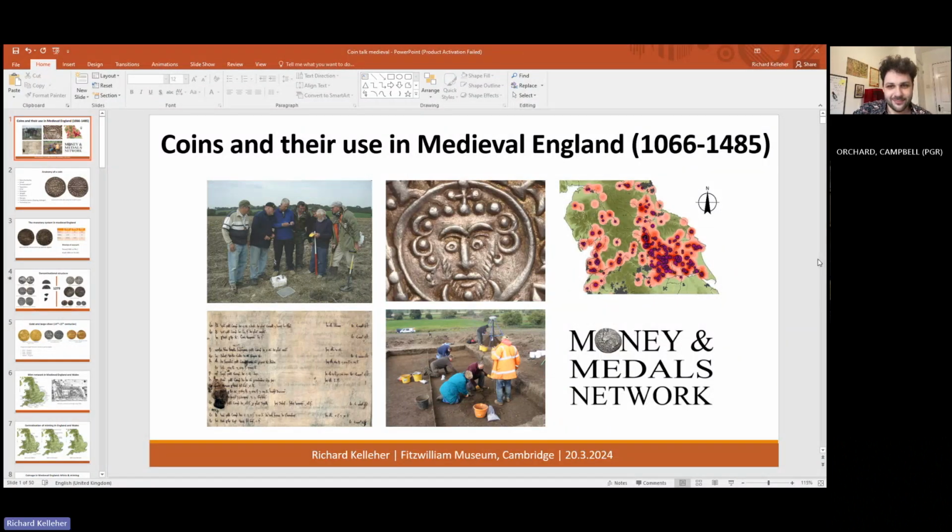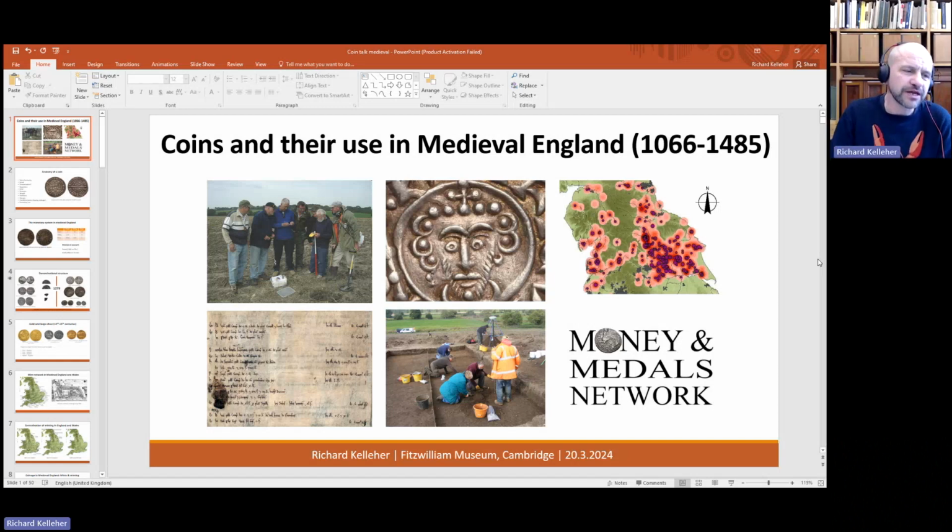So it's going to provide an illustrated overview of coinage in medieval England from the Norman Conquest until the end of the Plantagenet dynasty in 1485. It will cover such things as identifying medieval coins, introduce some of the basics of production and circulation, and also highlight the importance of single finds and hoards in research. And if there's time, I've got a few slides at the end that talk about reuse of medieval coinages in non-monetary contexts.